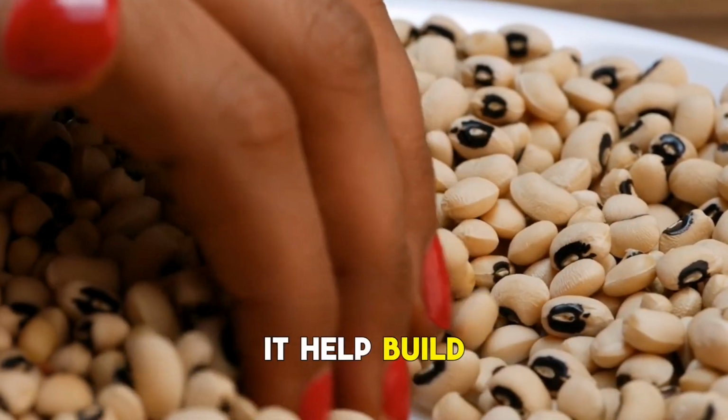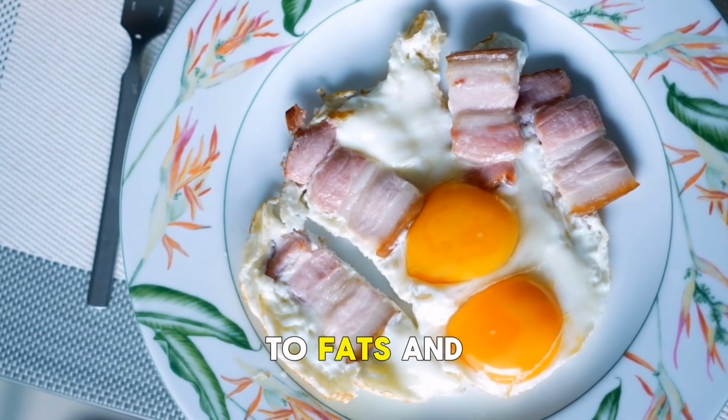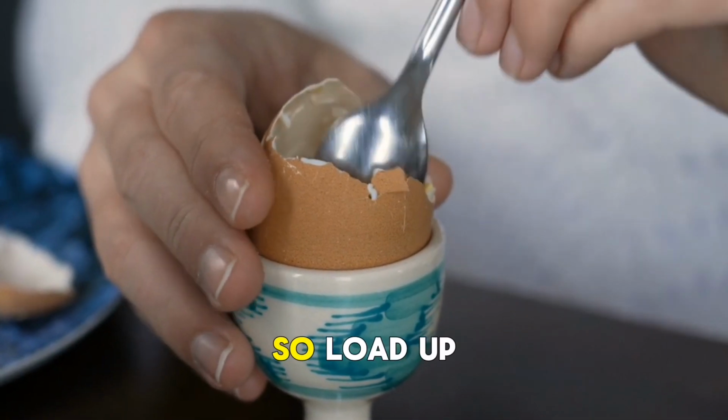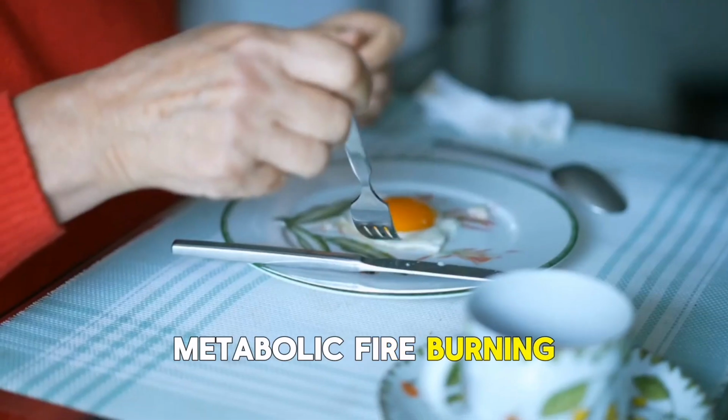First up, let's talk about the power of protein. Not only does it help build and repair muscle, but it also takes more energy to digest compared to fats and carbs, giving your metabolism a little extra boost with each bite. So load up on lean meats, eggs, and legumes to keep that metabolic fire burning bright.